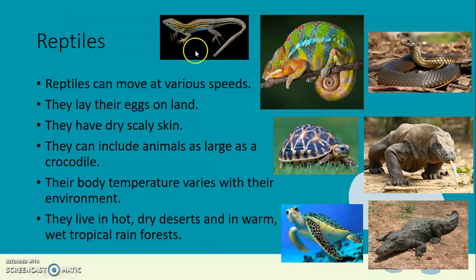The next group is reptiles. Reptiles can move at various speeds, so they can be really fast or they can be really slow. They lay their eggs on land. They have dry, scaly skin. So they also have scales like fish, but it's dry.